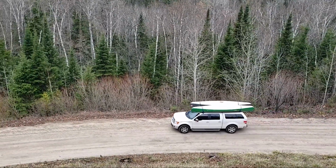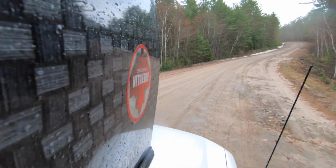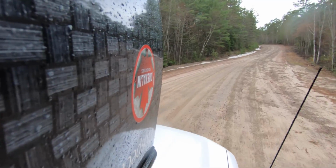So our plan is to get to Cedar Lake. We're going to throw our gear in our canoe. We've got a short paddle, about 1 kilometer across the lake, and we started our trip with a 700-meter portage, a little bit of paddling, a 300-meter portage, and a 2,300-meter portage. Those are the highlights of the day.